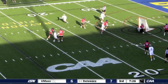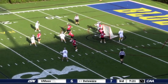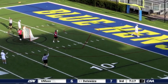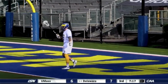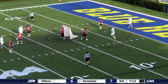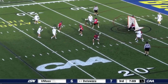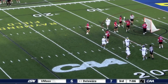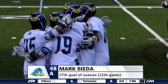Kitchen to Robinson. Rebound there for Delaware. They keep possession. Another chance. That one hit the bar. Resets the shot clock to 80. So Kitchen and Bieda will settle it down here at X. Bieda, the jump shot. His second. Mark Bieda gives the Blueheads a 2-goal lead.